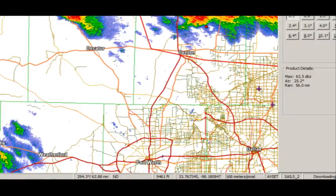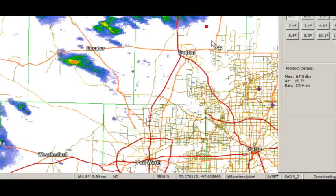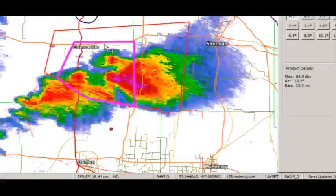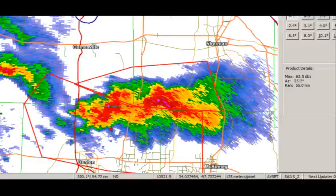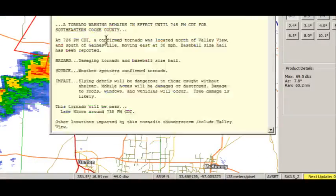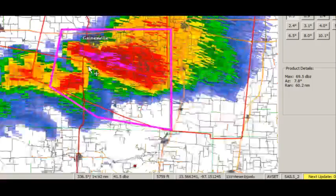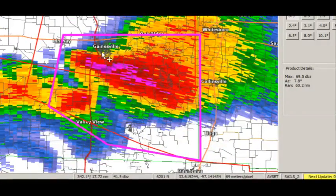These storms are moving to the southeast a little bit, and I'm sure a few of those will be in the area soon. You can see we did have a tornado warning earlier. Let's check out the text on that tornado warning. Weather spotters confirmed tornadoes, so we did squeak one out of the storm right here. Located north of Valley View. It doesn't give a direction or distance, but there's the storm. That's the one that had a tornado.